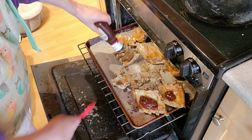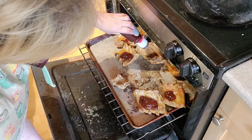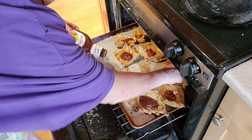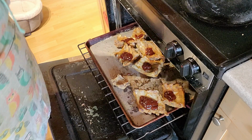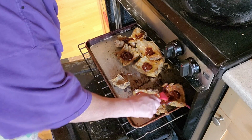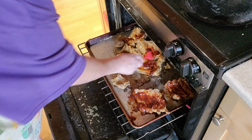This piece here I found in the bottom. I'll let the dogs have that. I won't put any sauce on it or spices. I found it in the pot when I was emptying it to clean it. Okay, I'm just gonna do a nice layer of barbecue sauce. Oh, that darn fridge.